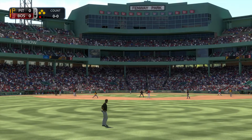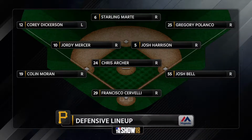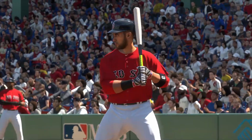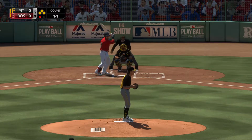Time for a look at the Buccos on D. And let's take a look at the guy behind the dish, and that's Francisco Cervelli, one of the best ball framers in all our sport, a guy who's going to make his pitcher work for everything today. Digging in, Sandy Leon. Head-to-head against Chris Archer. He's 0 for 5. Bases are loaded here, 1 man out.